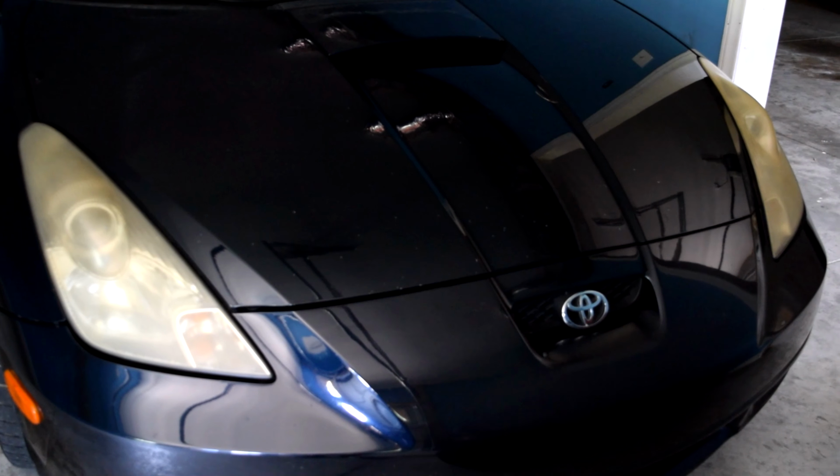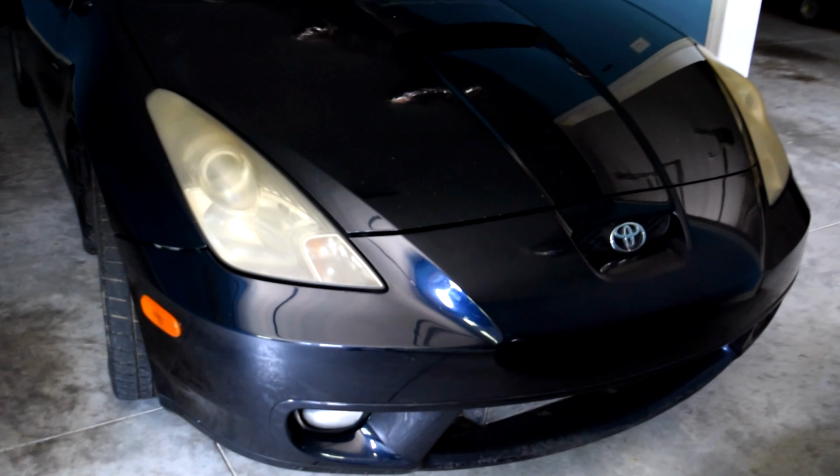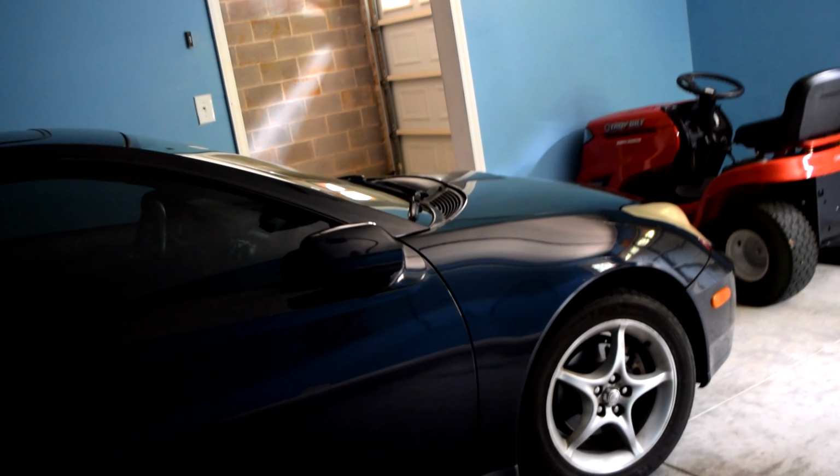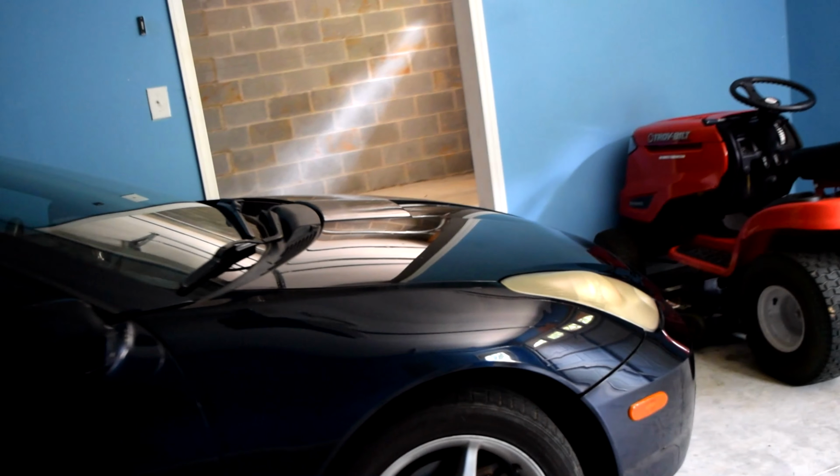I'm selling my 2000 Celica. No longer want to work on it. I kind of lost motivation on the Celica platform, mainly because I just don't want to build a street car anymore. I want to get into drifting. I got bit by the drift bug, as some people say, and obviously the Celica can't be a drift car. So I'm getting rid of the Celica.